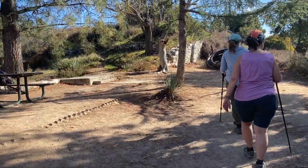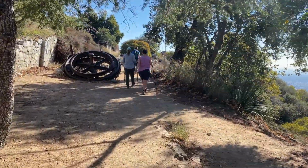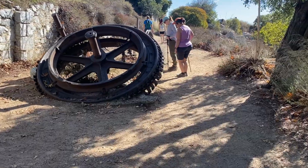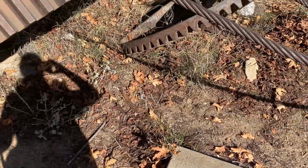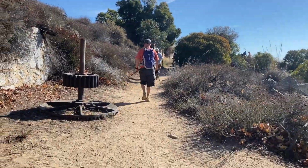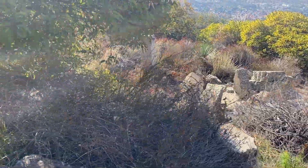So you get up to the top, there's picnic tables. There's some Echo Mountain picnic area. Look at this, this is cool, whatever that is. Okay, so this was the last remnant of the incline section, and that's what all this is right here. All of this. All right, you can see remains of the cement from buildings and, I don't know, other things, retaining walls probably.